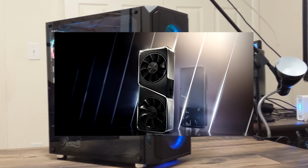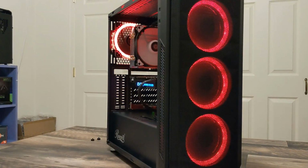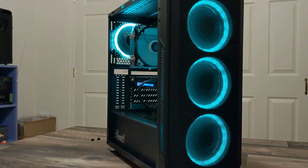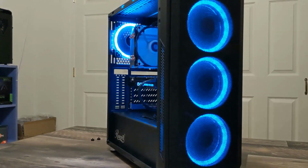Here you get the RTX 3060. This is not an integrated graphics card, of course. This is a dedicated GPU and it's going to be great for 1080p gaming. You will be able to run everything you throw at it at least at 60 frames per second.